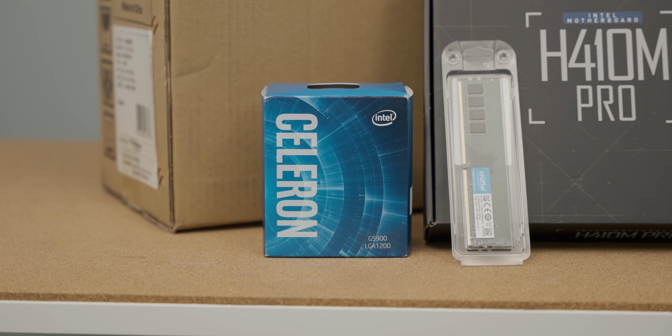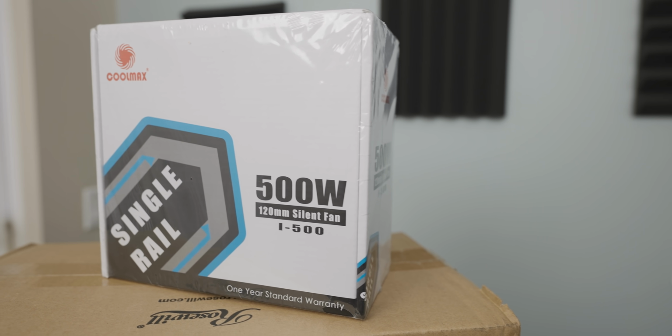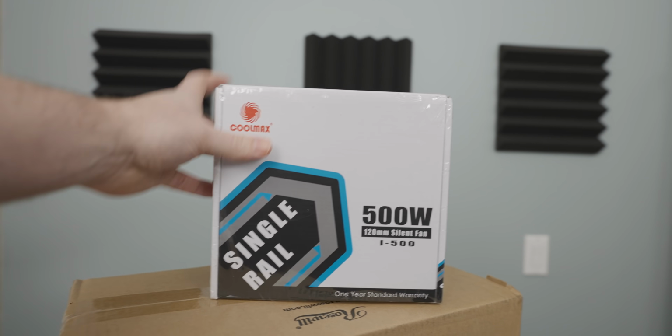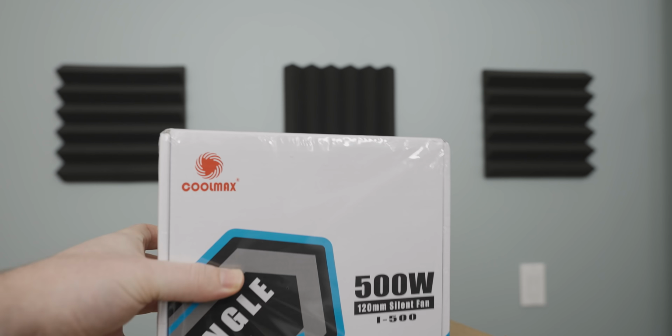The part that I'm by far the most worried about is the power supply, and it's a 500 watt single rail unit by a brand called Coolmax, which I've never heard of before, and this thing looks real sketchy. It makes me more uncomfortable than making eye contact at a urinal.